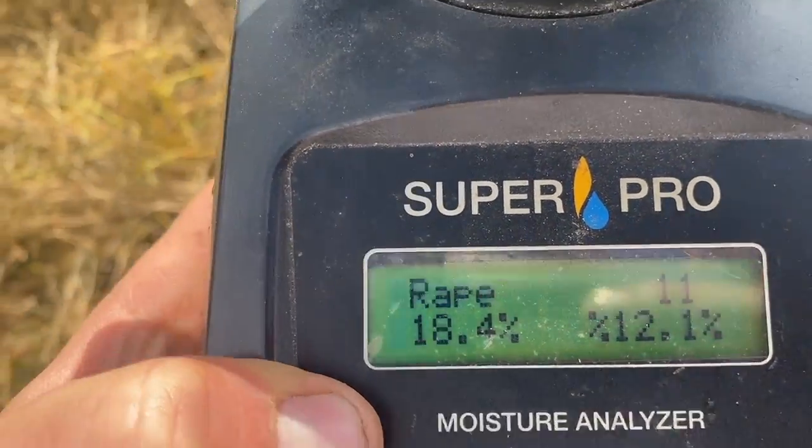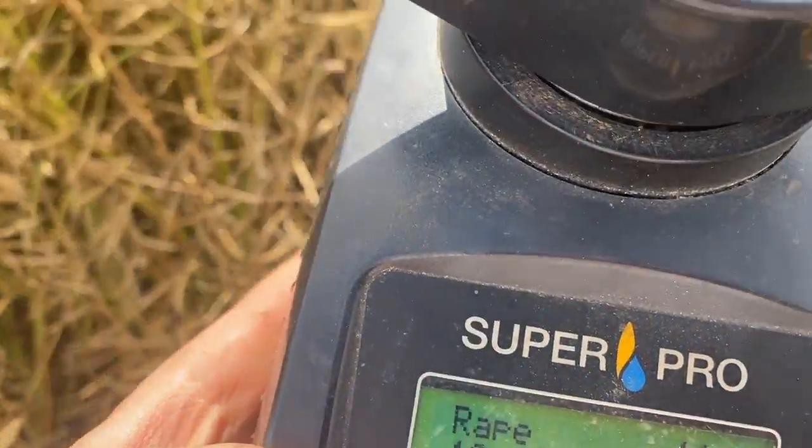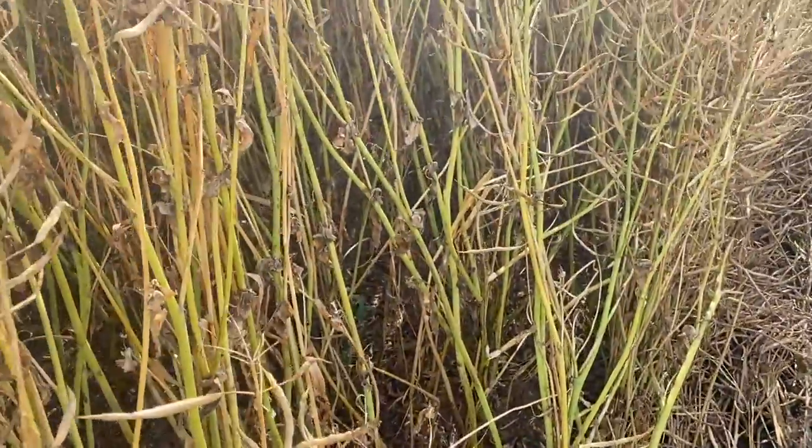18.4. It's a wee bit damp, but by the time it comes again after it's rained, it'll be a wee bit riper, hopefully, with the sun. Stalks are still quite green there, so we want them to die off a bit more. If the stalks die off a bit more and are a bit more crisp and brittle, it just makes it such an easier job on the combine, and you save diesel, and it's faster through the combine as well. You get through the crop quicker.